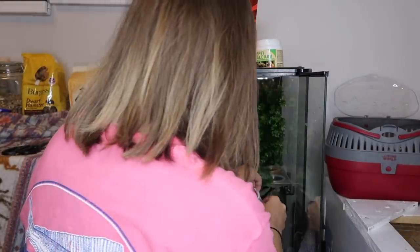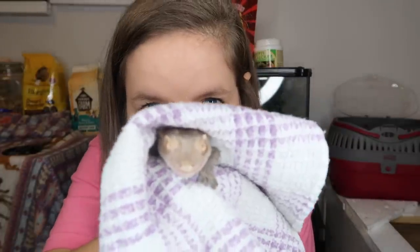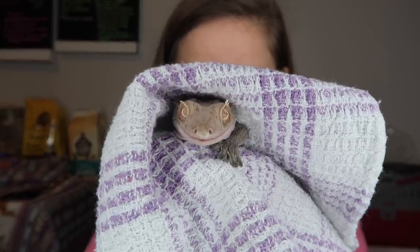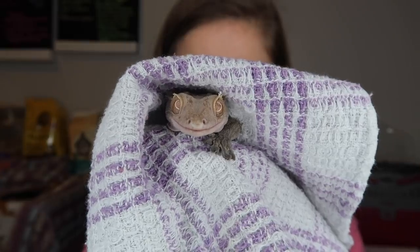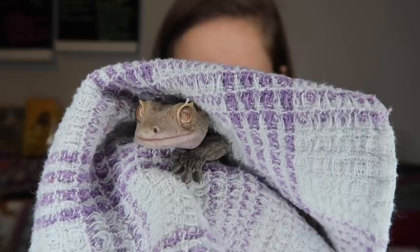This is so ridiculous. Bodie, why are you like this? Here is the angry little Bodie. Hello, hello. We are so grumpy, but we are so pretty. Show him your pretty tongue. Ooh, you're a beautiful Bodie. All right, so now that he's out, I've got him in his wash rag safely without being bitten.